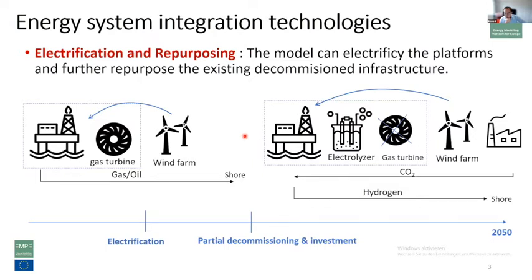This hydrogen is then assumed to be transported to the shore using existing pipelines in one scenario. In an alternative scenario, we also looked at the cost of building a completely new pipeline to transport the hydrogen. You can see on the figure that CO2 is looked at. That was one of the options we originally intended to look at. We did, in the report, look at the very high level feasibility of storing CO2 in the Danish fields, but I'm not going to go into that in this presentation.